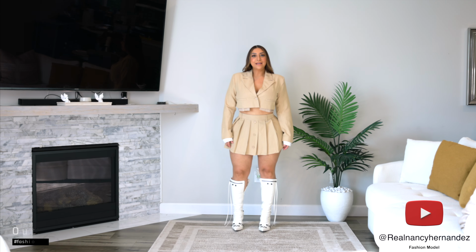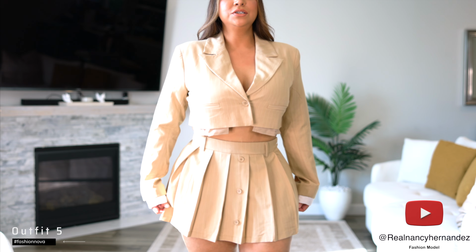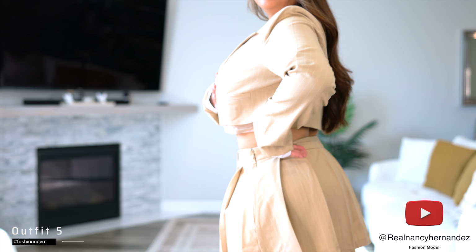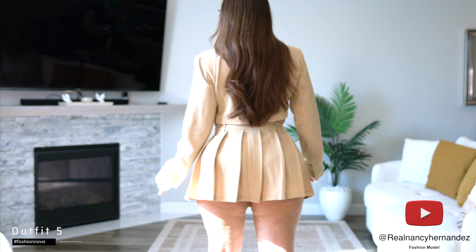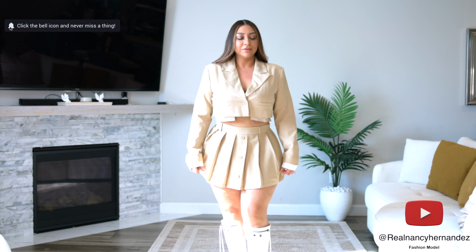This last item is this skirt set, and it comes with this crop blazer, and it's a pinstripe. This is how it looks up close. I love the material. It's soft and stretchy. This pleated skirt, little buttons on the front, and a side zipper right here. I'm sure you guys can see it. So the back looks like this. And I also paired it up with these white boots, super cute, goes perfect with the look, gives it such a girly vibe.